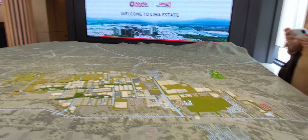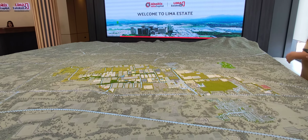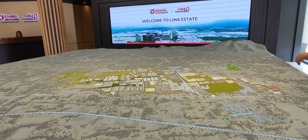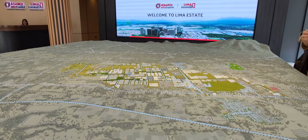So, how many hectares have been developed? Covered is around 826 hectares and continuously expanding. But we still have around 1,400 hectares soon to be launched for another mixed use development. So big.